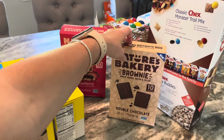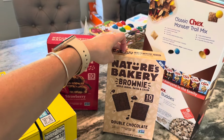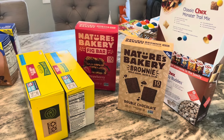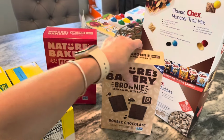And then I got him a treat one, a little brownie. He absolutely loves chocolate. And my husband has chocolate protein bars that he is just constantly wanting that aren't really the greatest for him. So I thought maybe these would be a better option.